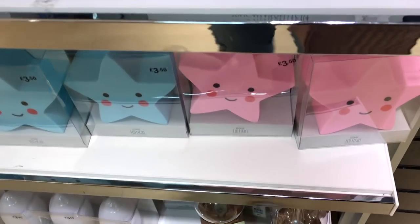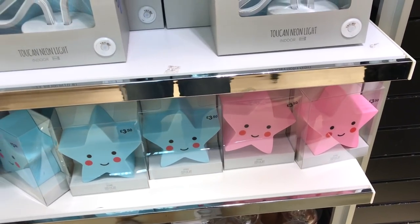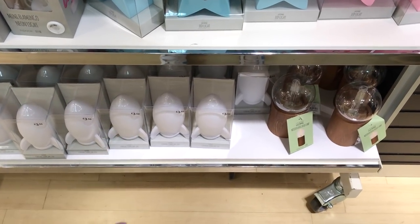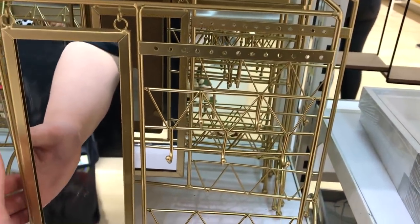Little star lights, literally. LED lights, blue and pink one. Kids' bedrooms, wasn't it? Yeah. They would. And so would that rocket. I haven't seen them before, have I? It's a jewellery stand, isn't it? Yeah. £9.